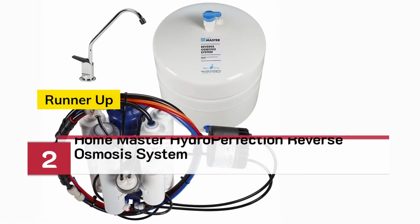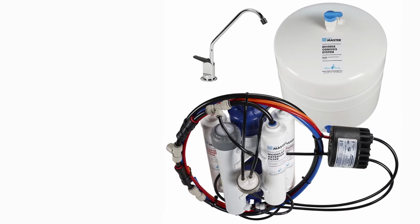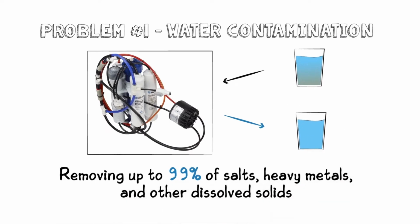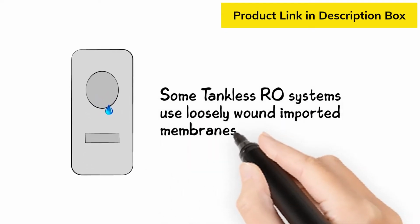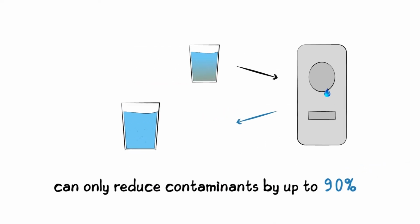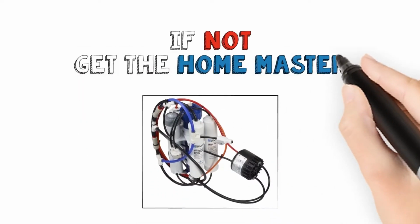Number 2. Runner-up. Homemaster Hydro Perfection Reverse Osmosis System. To 99% of salts, heavy metals, and other dissolved solids. It's wound tight and made in the USA. Some tankless RO systems use loosely wound imported membranes that can only reduce contaminants by up to 90%. Do you want 9% more contamination in your drinking water? If not, get the Homemaster.